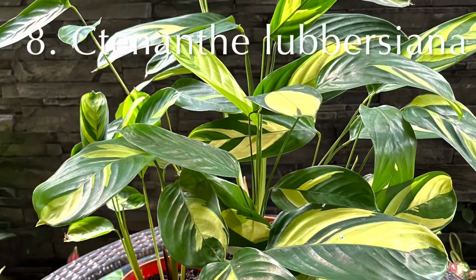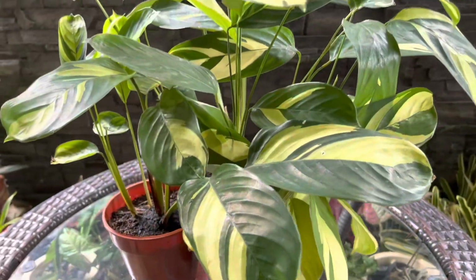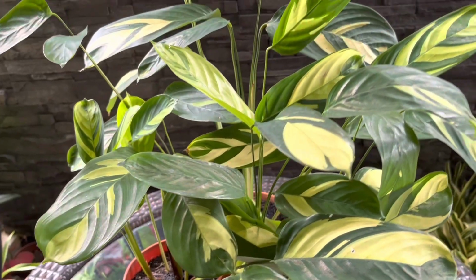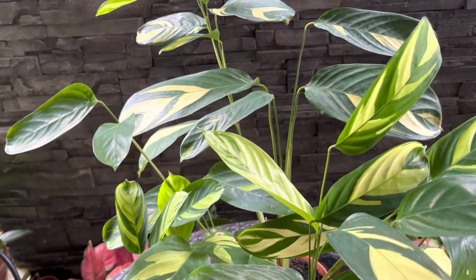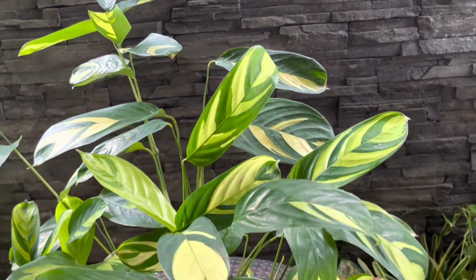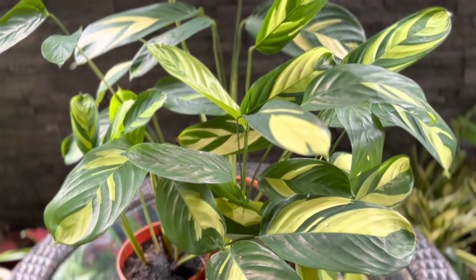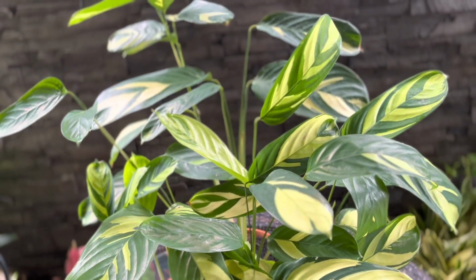Next is Plant lobesiana. This pretty plant is quite easy to care for. I put them in partial shade and water them 3 times a week. In terms of fertilizer, I give them organic fertilizer once every 2 weeks.